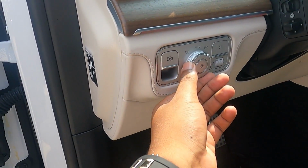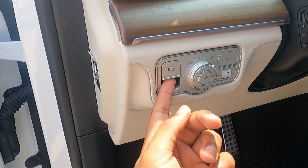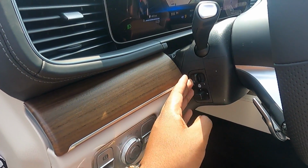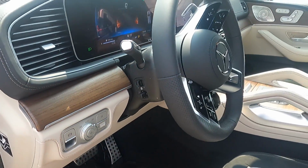Your light controls are over here on this side for your fog lights or your parking lights in the back, cluster illumination, your parking brake right there. And you do have a power tilt and telescoping steering column with the heated steering wheel functions right there. See, it's on and then it's off.